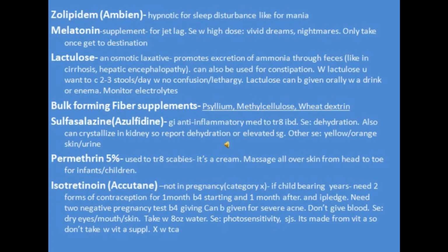Another medication is melatonin. This is actually a supplement, and a lot of people use this for jet lag. But if you have high doses, it could cause vivid dreams, nightmares, and you want them to take it only when they get to their destination.